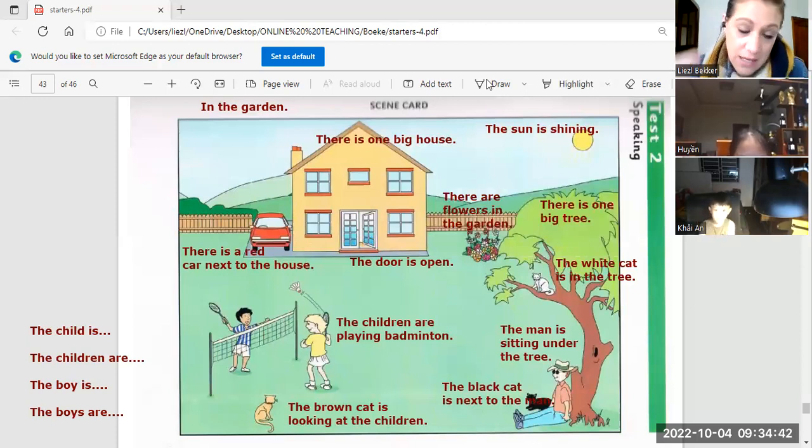Okay, now we're going to practice again, okay? Khai An, tell me about the children. What are the children doing? The children are playing badminton. Yes. Khai An, tell me about the brown cat. The brown cat is looking at the children. Yes. Good. Khai An, tell me about the black cat. The black cat is next to the man. Yes, next to. Good. Khai An, where's the man? The man is on the tree.